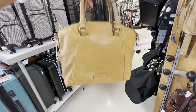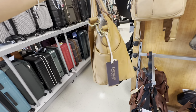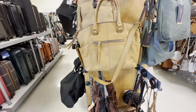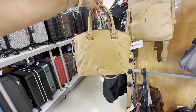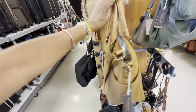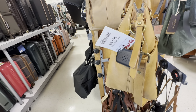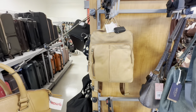We have more style American Leather. Pockets at the side, a zipper. Is this the front, a zipper on the front? Yeah, not sure. Zipper up top, I think this is the front though, right? This is $70. And they also have the backpack.